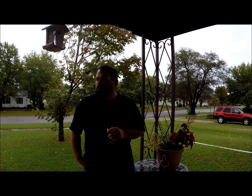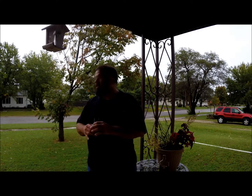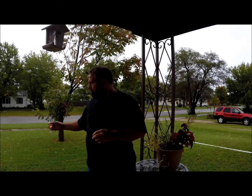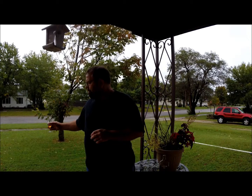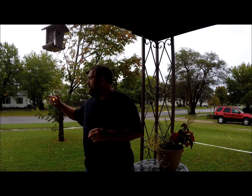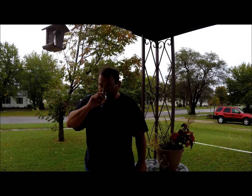I can see no reason for water on this one. See if we get enough rain. A few drops from the rain. It ain't raining hard enough. Oh, a little bit. Just barely a little bit of rain coming in it. I don't think that was enough water to do anything. No.